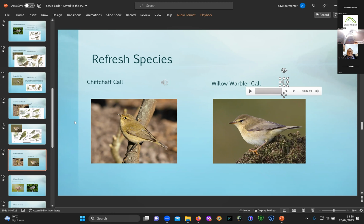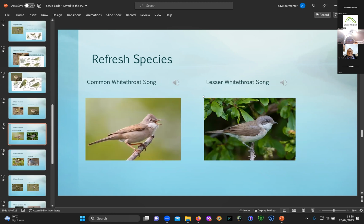Well, those are the two together. Common whitethroat, lesser whitethroat. I'll just play the song quickly. So, quite short, repetitive. And there's the lesser whitethroat. Slightly less scratchy, slightly more tuneful, but still a sort of a rattle.